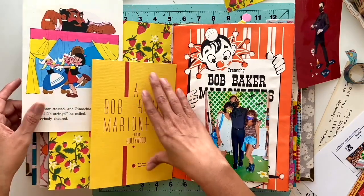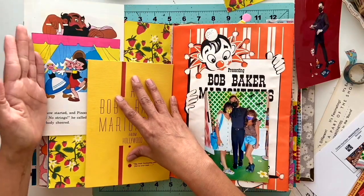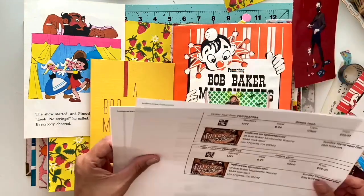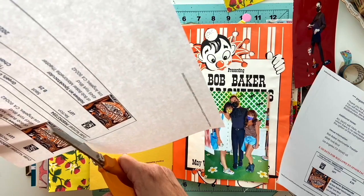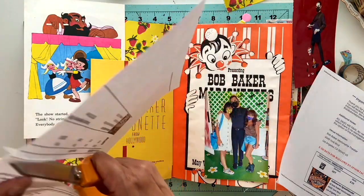My original thought was I was just going to do one big layout, but as you can see, as the process continues, I actually end up flipping the page and doing two layouts. I was just that inspired by the ephemera. So really what you're watching now is me just trying to figure out where all the ephemera is going to go. I know I wanted to add one of our tickets onto this page.